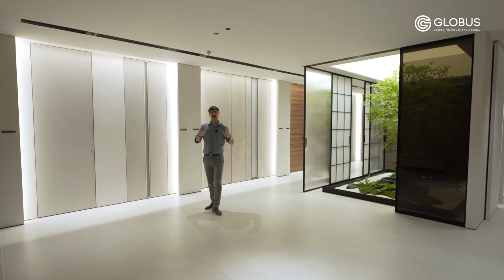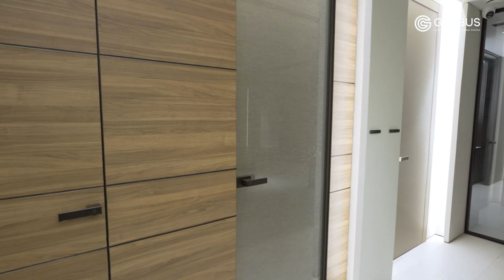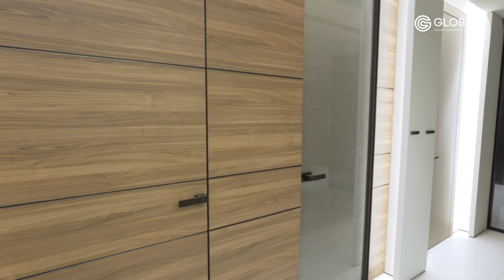The factory also manufactures interior and entrance doors. They use various materials such as ceramic granite and sintered stone. Take a look at this interesting hidden door.